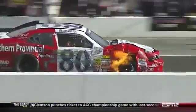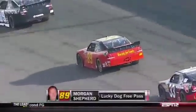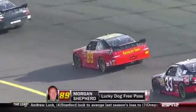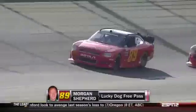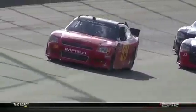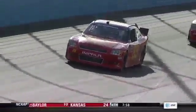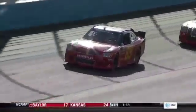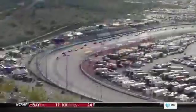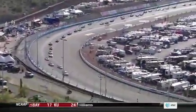Morgan Shepherd is going to get the lucky dog, and Morgan driving a heck of a race. We are almost halfway and 70 years old, and this is not an easy track to be negotiating. He's been racing hard all day long. I mean, he has. It's paid off for him, too. He got that lucky dog, and now he'll get back on the lead lap, get back in the thick of it. His best finish this year was back at Las Vegas when he came home in 18th. Right now, he is shown in the 22nd position.